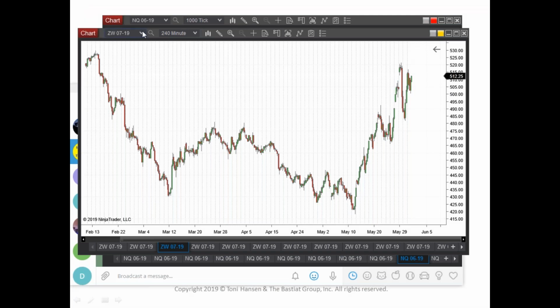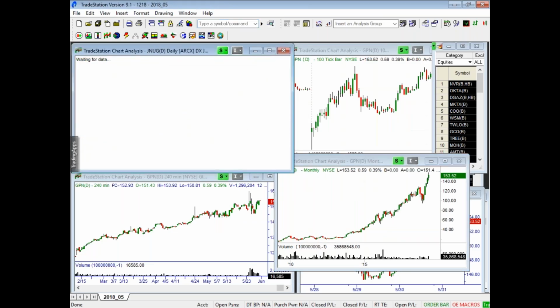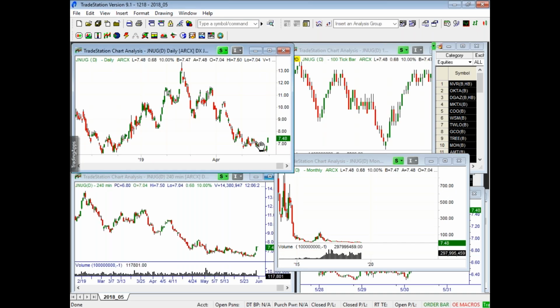And gold and JNUG. Hold on, let me go. We'll pull up JNUG here first. Got that open. So JNUG is doing that little 2B. It kind of went to that slightly lower low we were looking at last week.